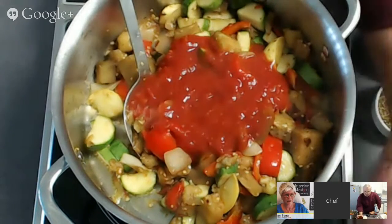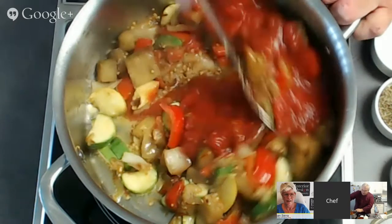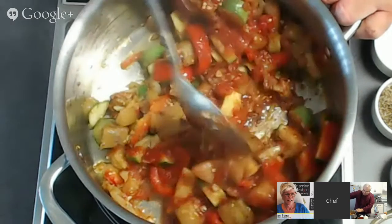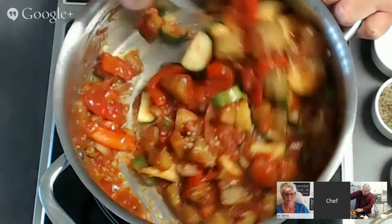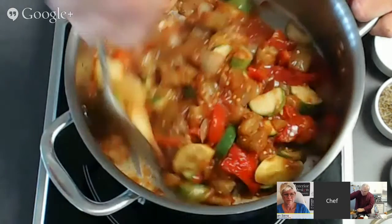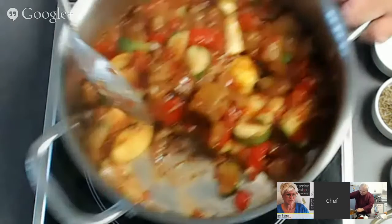All right, I'm not going to put a lot in. I want to see what it does. That would be overly saucy. I mean, you could add a little bit more, and I just want it to have a little body to it. I think that's a good amount. That's not too much. You can still see the vegetables.